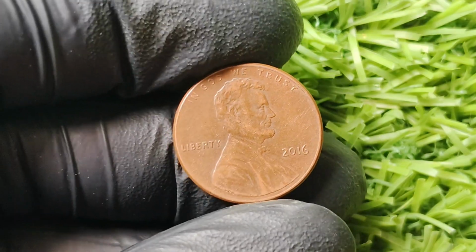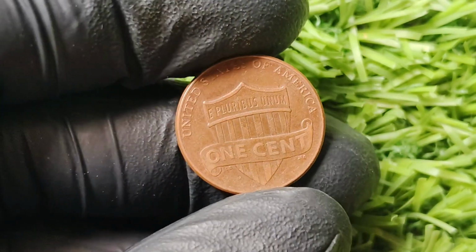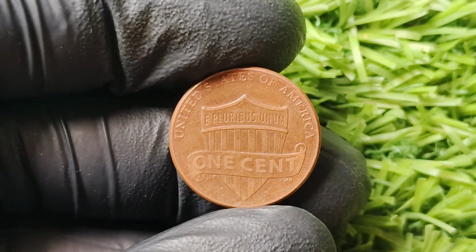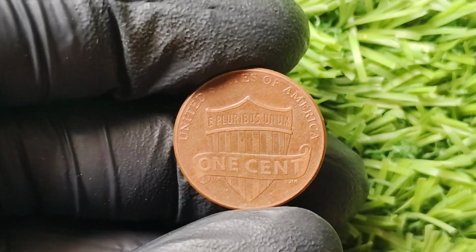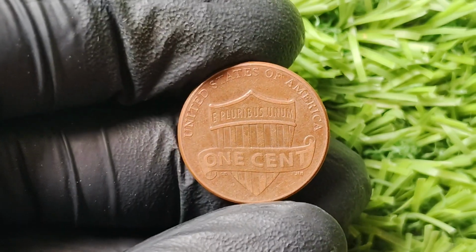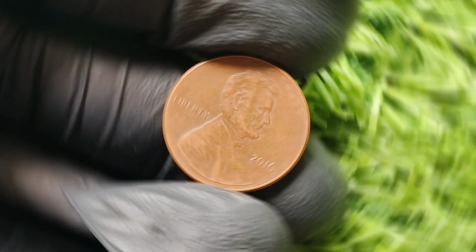Now, I didn't sell it right away. I wanted to learn everything about it, because you don't just trade away a piece of history without knowing what you're doing. This little adventure taught me one thing: sometimes the things we overlook every day might be hidden treasures in disguise. That's the excitement of coin collecting.